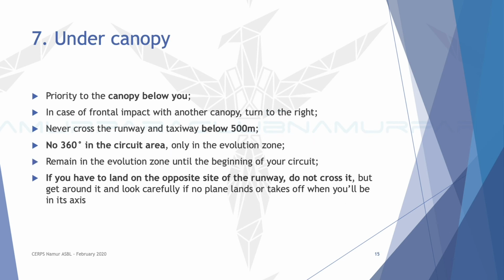Under canopy. Priority is given to the canopy below you. In case of a frontal risk of impact with another canopy, turn to the right. Never cross the runway and taxiway below 500 meters. Do not perform 360s in the pattern area, only in the evolution zone. Remain in the evolution zone until the beginning of your pattern.